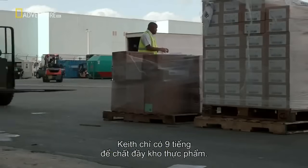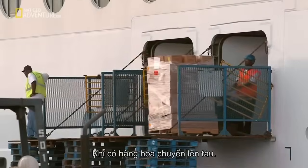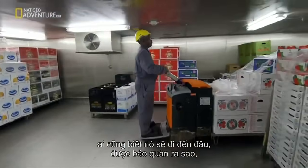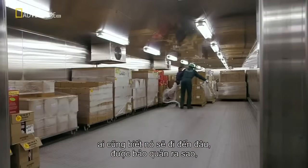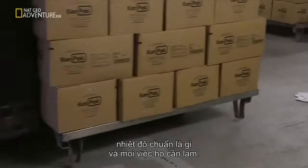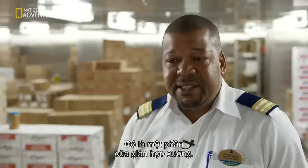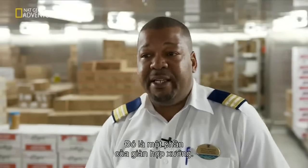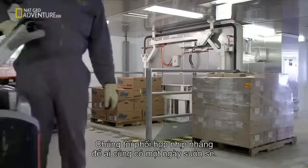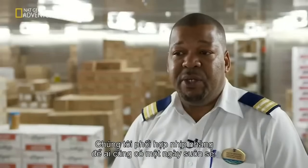Keith has only 9 hours to fill his larder. We have stuff coming on board. Everyone knows where it goes, how it's stored, correct temperature, and everything that they need to do. It's all part of a synchronized orchestra playing together. They all work in harmony to make it a smooth day for everyone.